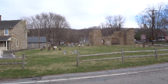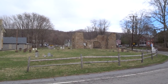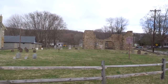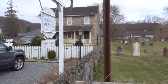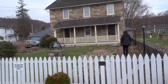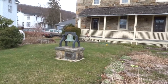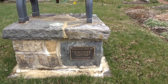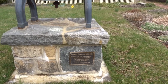I leave you with this site right off the road. That's pretty cool. How many times do you come across something like that? 1774. Okay, so this historical museum used to be a schoolhouse, and there's the bell. So the German Valley School Bell, between 1830 and 1886, this bell rang from a belfry on top of this building when it served as a school. Very neat.